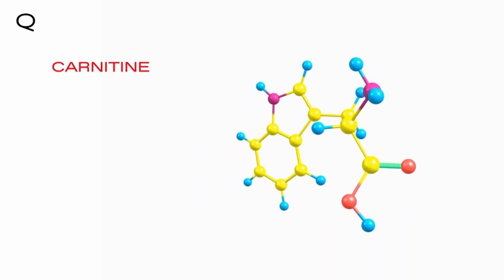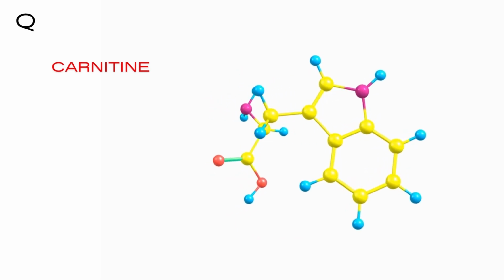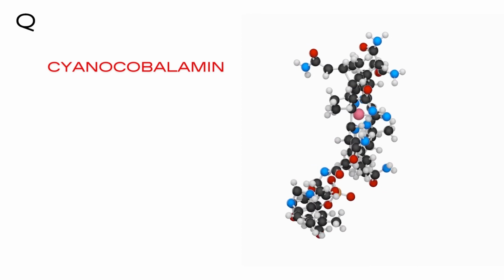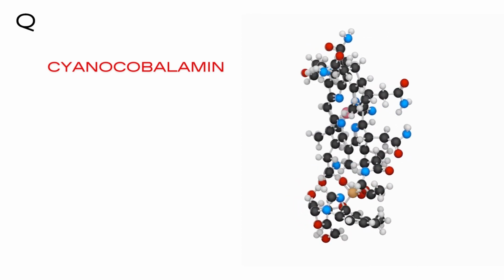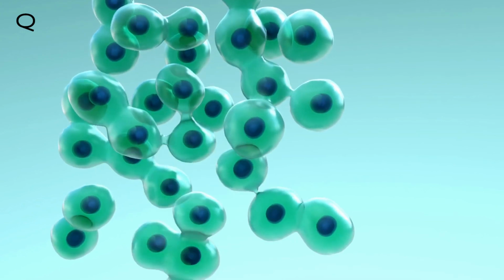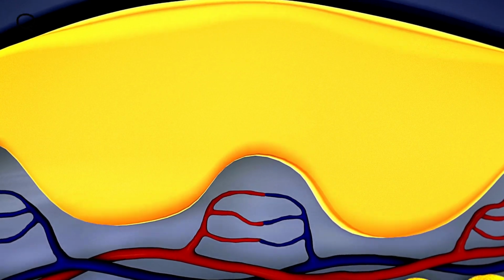Carnitine is an amino acid in all our cells that is a critical part of energy production. Cyanocobalamin is a form of vitamin B12 that is important for cellular growth and reproduction, as well as protein and tissue synthesis. Along with semaglutide, they can work as potent fat burners.